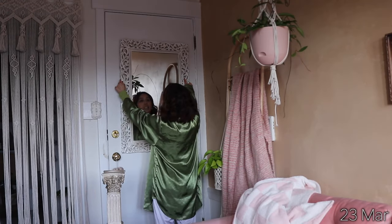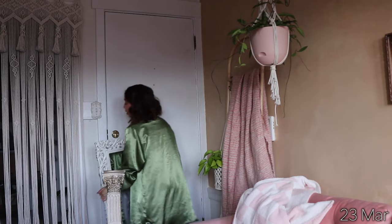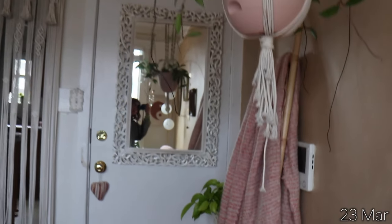Ooh, vibes. It opens up the room so much more. Oh my god, I'm doing it. I'm so doing it. The things I do in my rented apartment. I'm a Taurus moon, babe. This is how we roll. It opens up the room more and I love it.